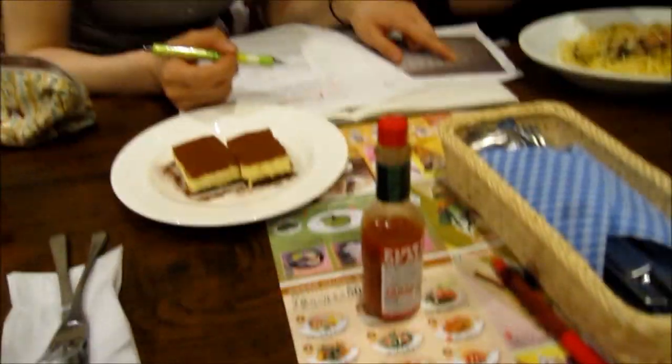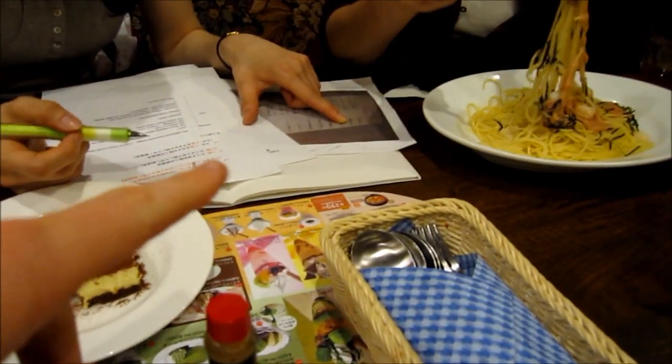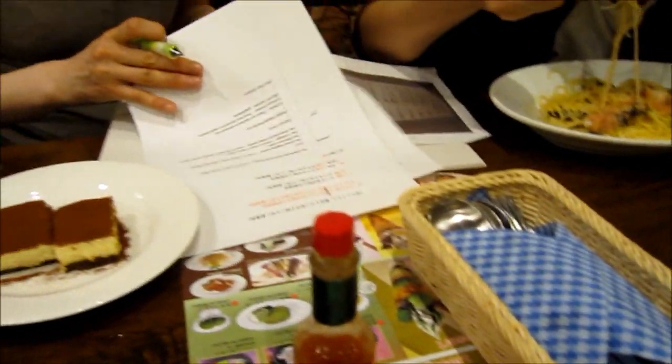The two amazing ladies are trying to figure out the social. You'll see this in a few months in August, but the social is really difficult, so they're transcribing it. Miyako is transcribing it for us.